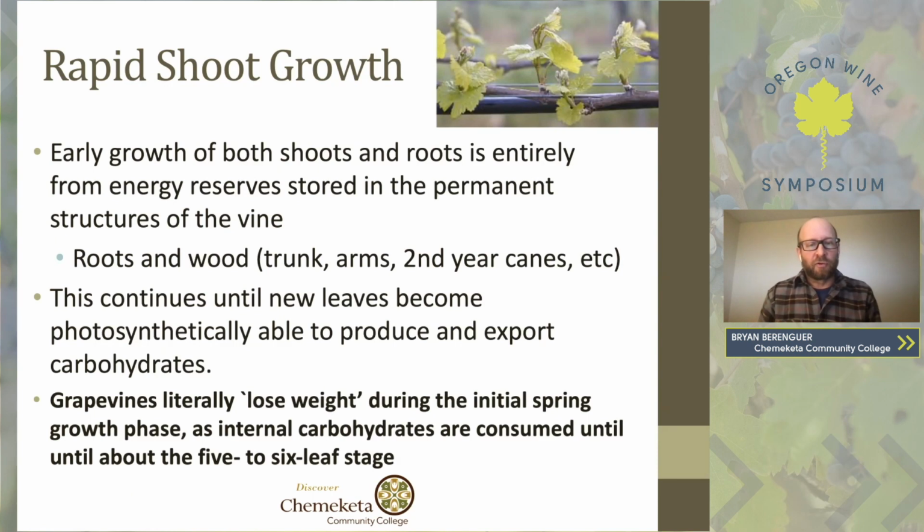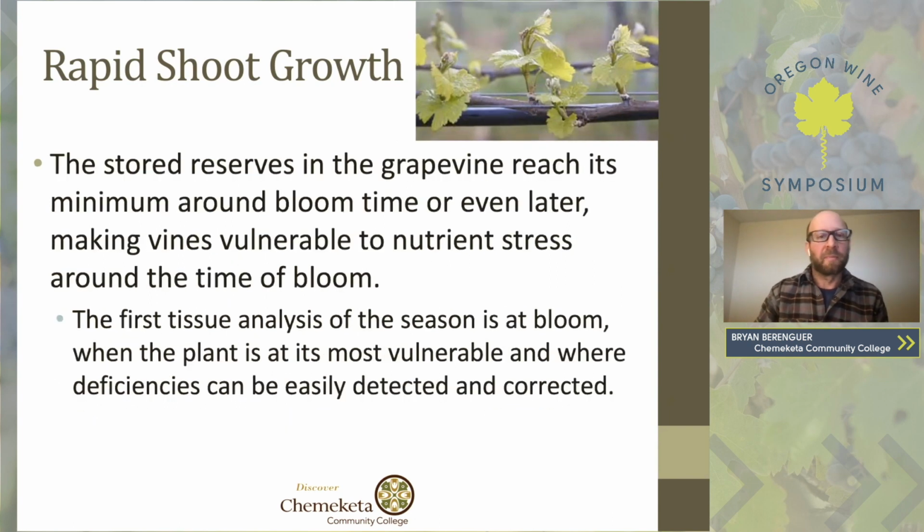So basically, in the initial spring growth phase, up to the 5-6 leaf stage, the plant is consuming so many carbohydrates that it actually loses dry weight, right? It doesn't really lose weight overall because a lot of it is water coming up through the roots. But in terms of actual dry weight, the plant is actually getting thinner as it's using its reserves, right?